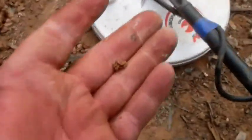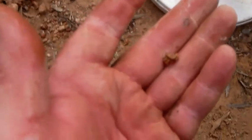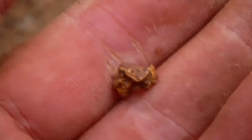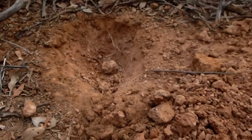You beauty, it's gold. I thought it was a bit of lead. Gee, that gave off a loud sound. Looks to be a specimen, actually. You beauty, I'm very excited about that. That was ridiculous how loud that was. Oh, on to the next.